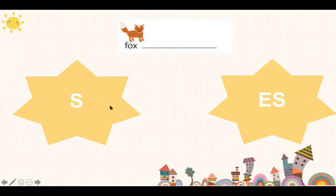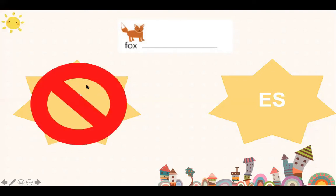Boxes. Boxes, good girl. And how do we spell that? E-S. Very good. Well done, Kiwi. F-O-X-E-S. Now, Kiwi, can you give me an example sentence using the word boxes? There are many boxes in the forest. Very good. There are many foxes in the forest.